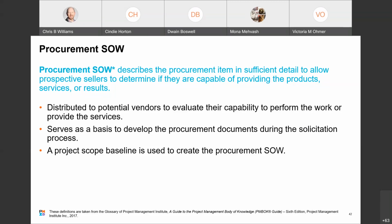The information in this project scope baseline is used to create the procurement SOW. So again, information in the project scope baseline is one of the documents that you use to create it.